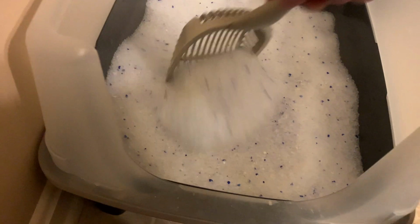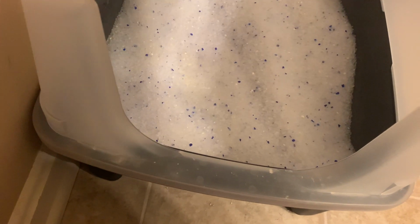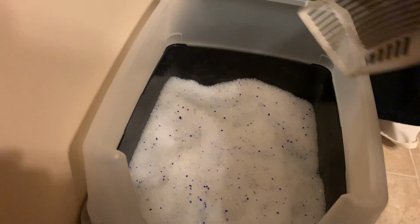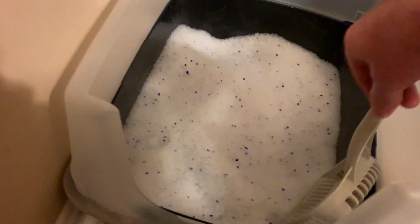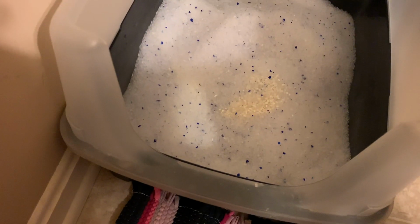And all you do is stir it up and scoop the poop out. If she poops in it, or when she poops in it, you just scoop that out and throw it away. And then you just stir it around, and these crystals absorb the urine and water, and the water evaporates. Once that happens, you're left with dry crystals, and there really isn't any smell left. Not much at all.